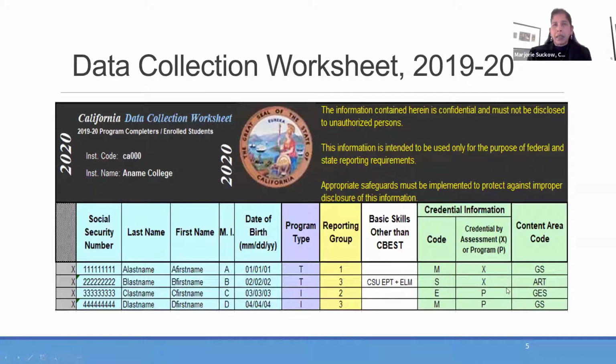Here, Pearson has a lot of data validation built in. For example, if you select multiple subject, it's going to give you only general subjects. And if you select single subject, it's going to give you all the single subject codes. I used to get a lot of questions on this column: what kind of code should I have? So now I think in the last 2 years, it's pretty quiet. I think now we are all familiar with this data collection worksheet.